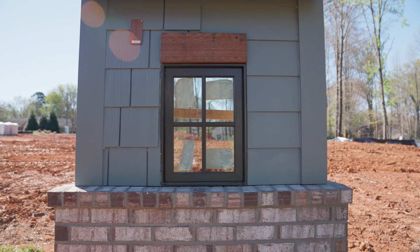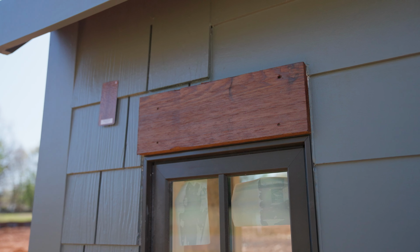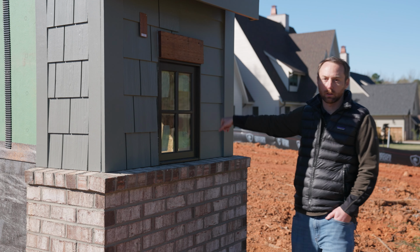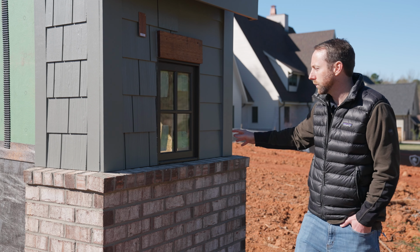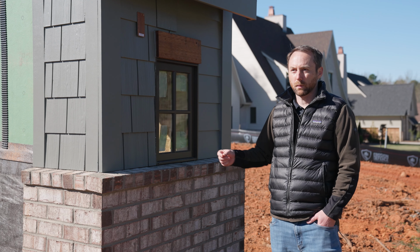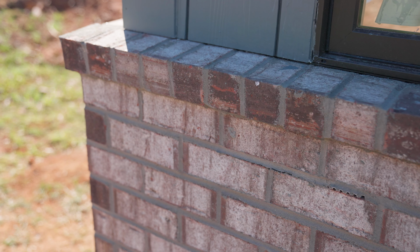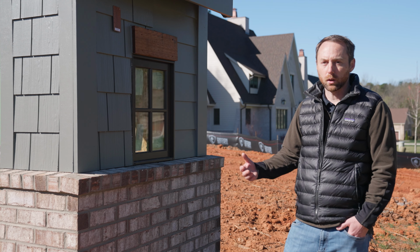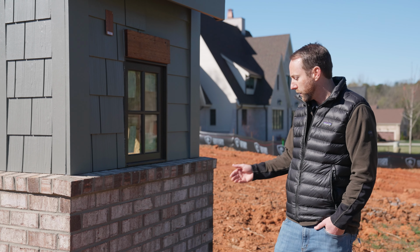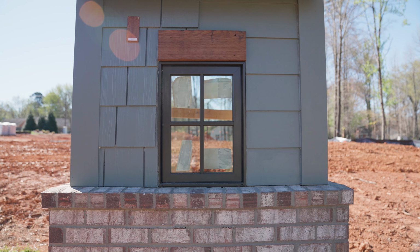So we see our window color, we see our brick color, we see our headers, we see our garage door here, and we're going to have a shake style and a lap style on this home. And so you can see both of those all in one place. It is a mock-up panel, so not everything about it is completely perfect. Like, we didn't put the flashing down at the bottom here like we would when it's actually turned over, but we did still show how the water management system works, and we'll show that in a minute. But we even go so far as to show the flagstone. So we had the 3 pieces of the flagstone here at the bottom up against the home.